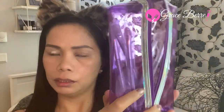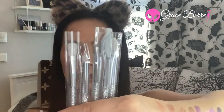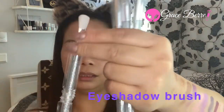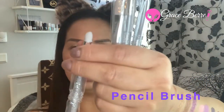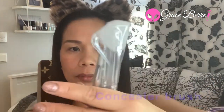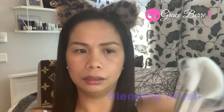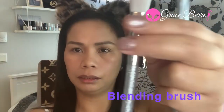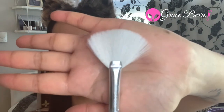Then it looks like this. And it is silver. It has different kinds of brushes. I think this is one of the blending brushes. Pointed brush, I think this is for the lower eye. I don't remember what the name of this is. And a bigger blending brush. Blending brush like this. And a foam. No, it's a highlighter. Yeah, it's like this. It's a highlighter.